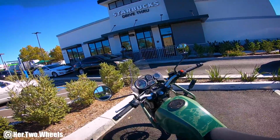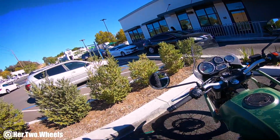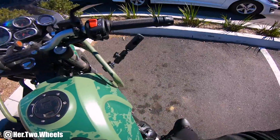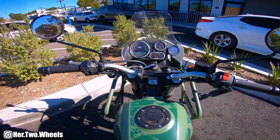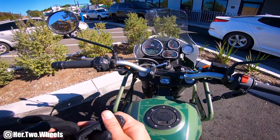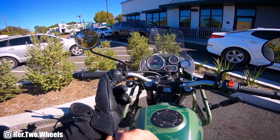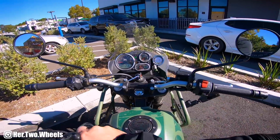So time to hop back on this little beauty now that I'm all juiced up and head back to the winery. All right, one of the questions I did receive is whether or not I could flat foot this motorcycle. And yeah, I'm very, very comfortably flat footing this bike. It is significantly lightweight. I honestly don't know the weight. I'll insert the weight here in the video, but it is just so little and nimble and wonderful.